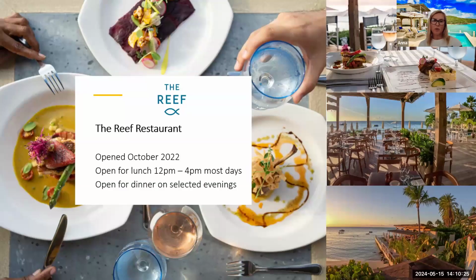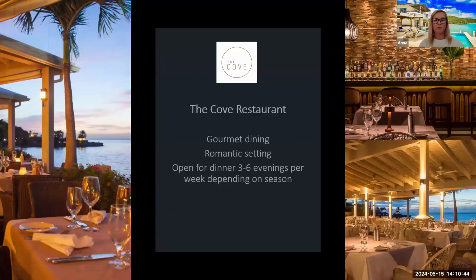We then got the Reef restaurant, which was opened back in October 2022. We took this from a really small makeshift restaurant to what it is now. So it's like a tiki bar look and feel. Lots of shade down there. And it's great for just having a casual dining at lunchtime. So flatbreads, pizzas, burgers and salads. And then we do open for dinner on some evenings as well.